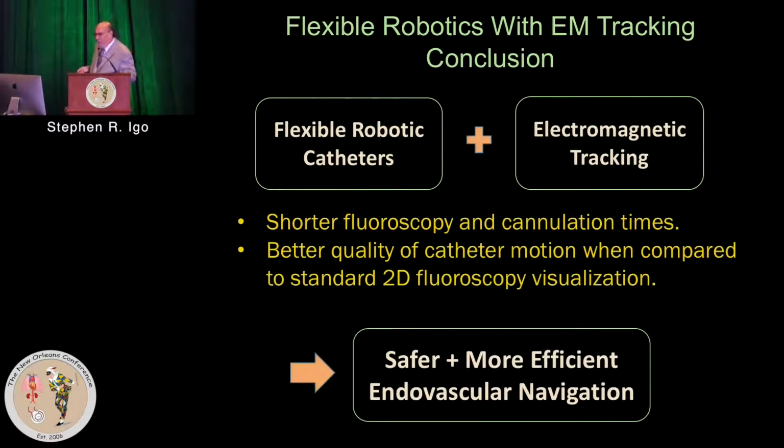So, conclusion from this, you can combine a flexible robotic catheter with electromagnetic tracking and end up with safer, more efficient endovascular navigation of your catheter.